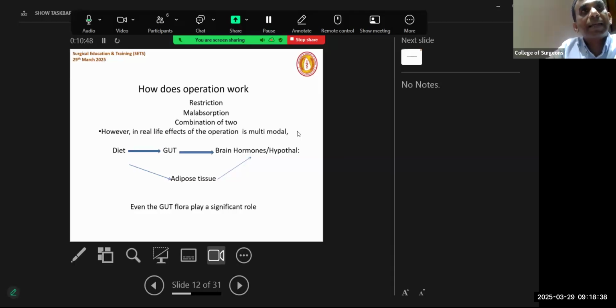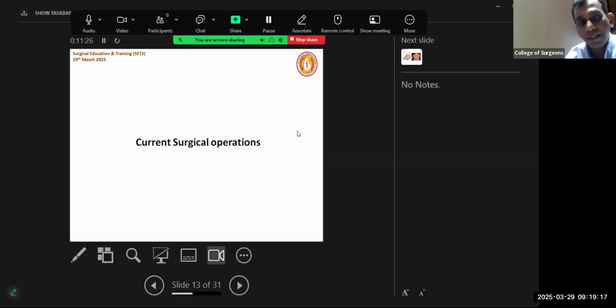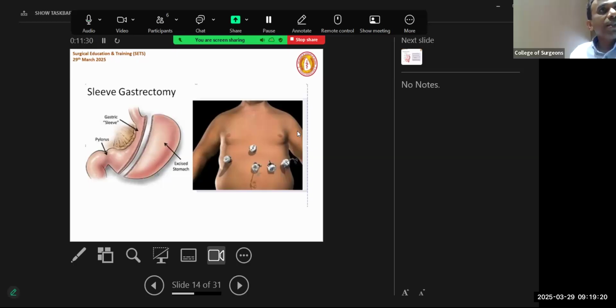So people believe it's like the second brain, right? And the adipose tissues. So it's a very complex process. As surgical trainees, I hope you will not be expected to understand the deep concepts and hair-splitting mechanisms. You don't have to know, but at least know that this is very complex. We as surgeons do not like to think too much, right? Anyway, the current surgical procedures: this is the commonest procedure worldwide, the sleeve gastrectomy.